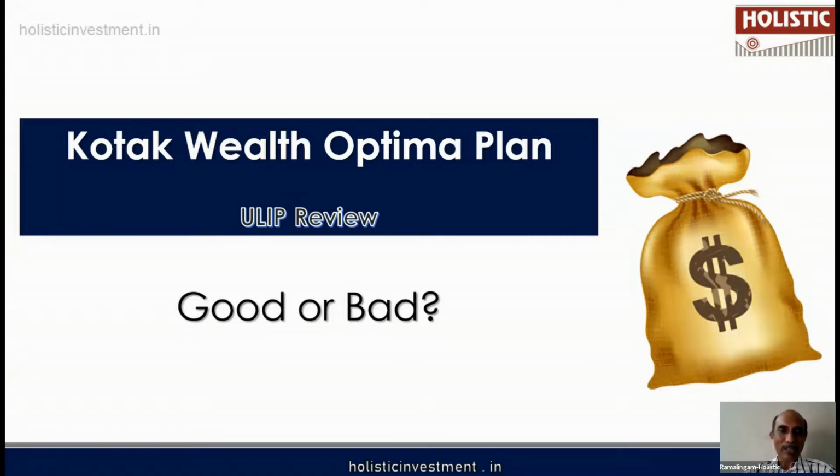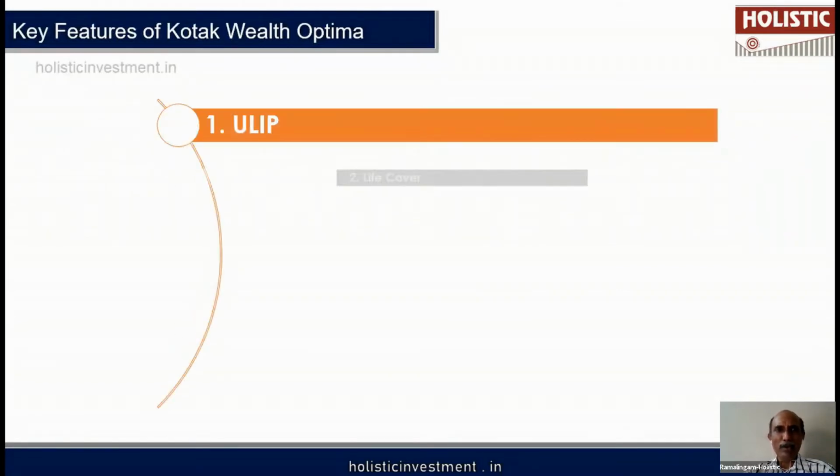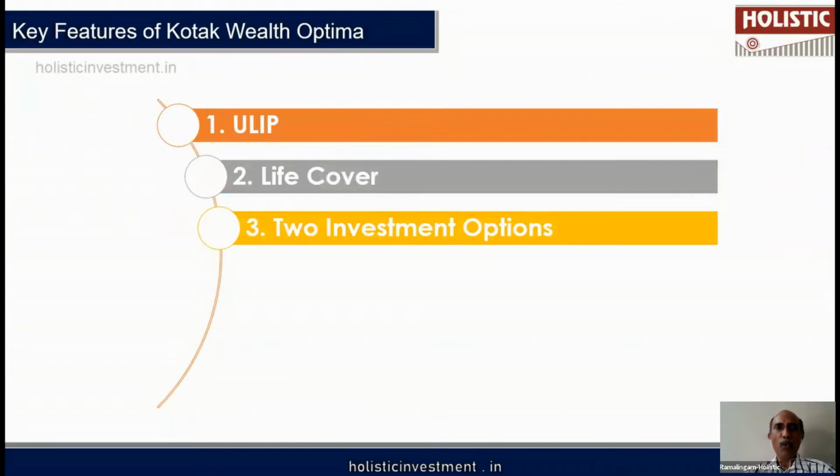Let us evaluate. Before we start analyzing this particular Wealth Optima plan from Kotak Life, we will first understand the key features of this particular unit-linked insurance policy. A unit-linked insurance policy collects premium from us. From the premium, they will deduct some charges. Over and above the charges, there will be one additional charge, which is mortality charges, life cover charges. They'll provide you life cover, death benefit to the nominee. Then the balance money will be invested in units.